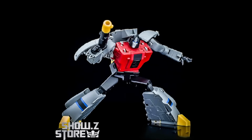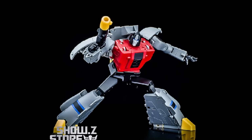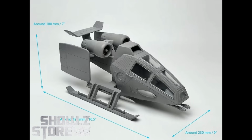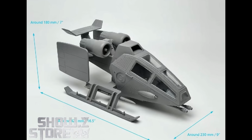Starting out with what's new at Show Z, there's pre-orders up for a Magic Square MSB58 Brontosaurus Sludge, and I take it this is a slight recolor of the past one. This one does look kind of toony. Maybe it is their toon one, but it looks pretty cool, and $1 down, probably the same price as the other ones.